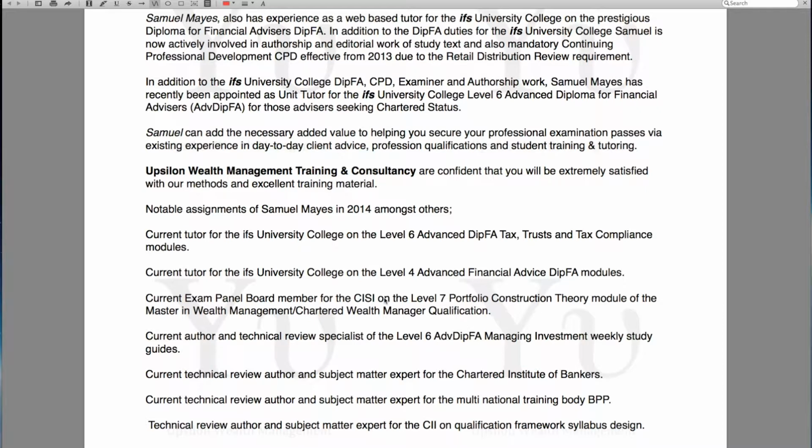So as stated, my name is Sam and I'm currently a Chartered Financial Planner, Chartered Fellow. I hold the CISI Masters in Wealth Management, the IMC, the CMAP, the Diploma for Financial Advisers. I'm currently a CFA candidate, having already passed some exams within that. So in terms of knowledge and being able to apply that knowledge to exams, I'm pretty good.